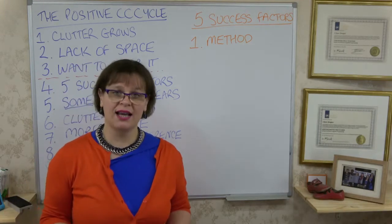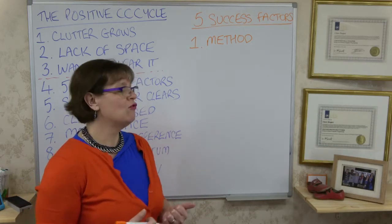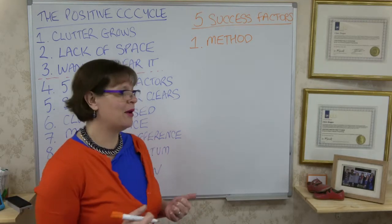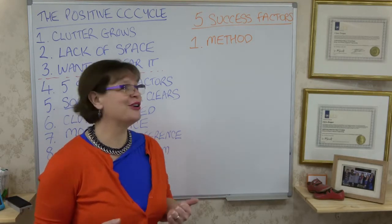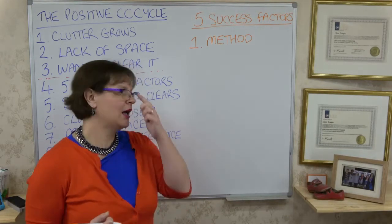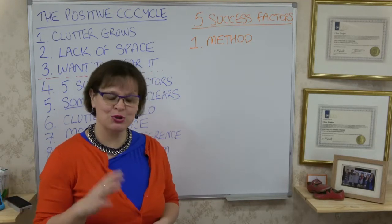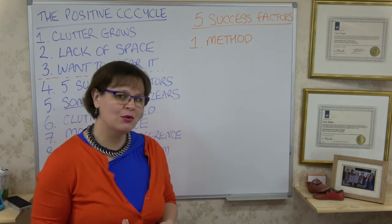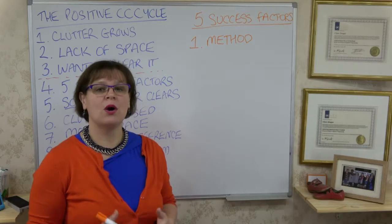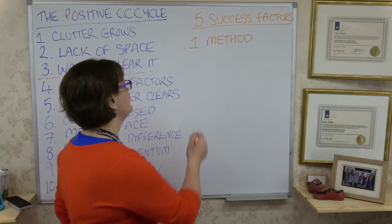Equally, piling, creating piles of things, that's not a method, that's not getting things off the conveyor belt. Reorganising our clutter is not a method for getting things off our conveyor belt. Storage solutions is not a method for clearing our clutter because it doesn't get things off the conveyor belt. I know I've talked about the methods at length before. I'm sure you now realise that the method that we need to have a positive clutter clearing cycle is one which gets things off the clutter clearing conveyor belt.